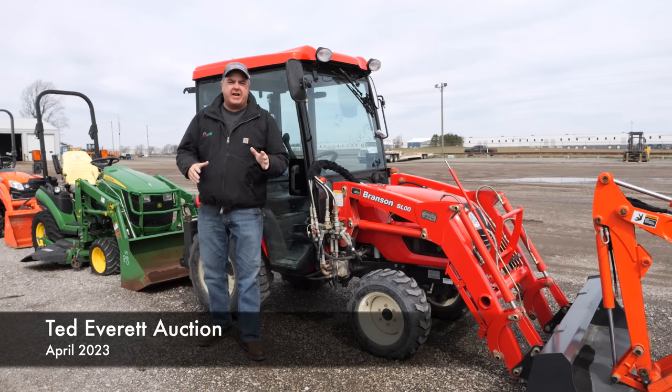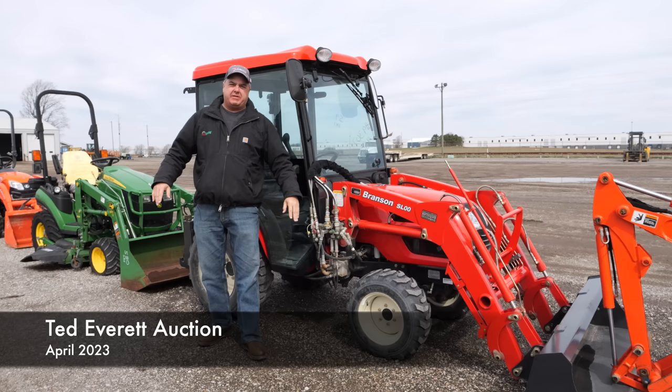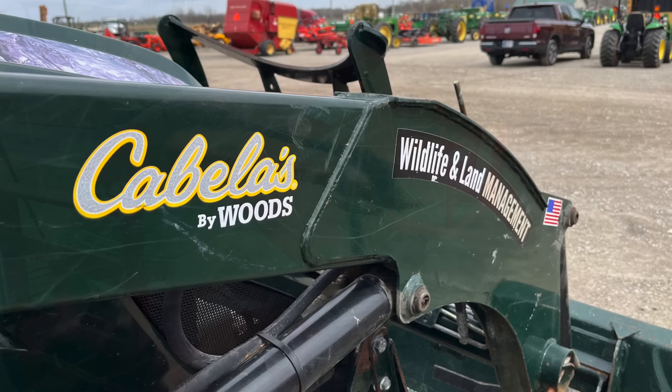We're at the auction today. We got a great selection of tractors, much better than we've had in the past. We've got this Branson with only 59 hours. We've got three BX23S Kubotas. We've got a McCormick tractor. We've got a Cabela's tractor. Of course, we have several John Deeres as well.